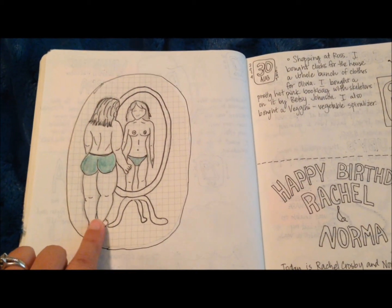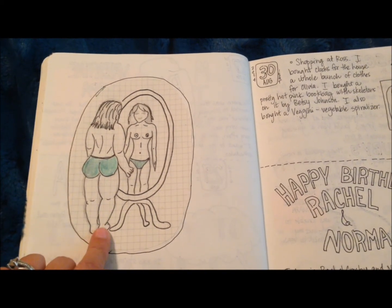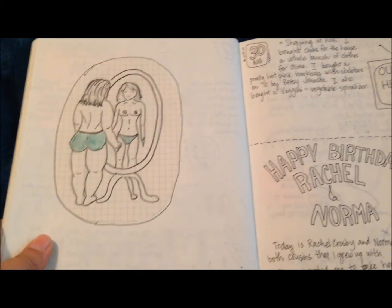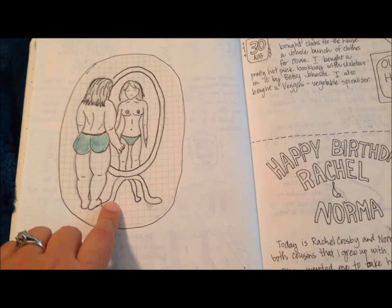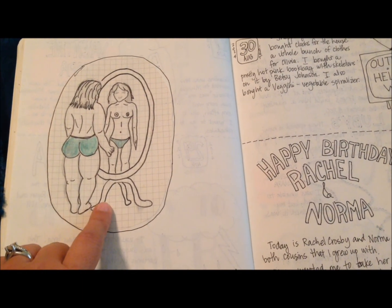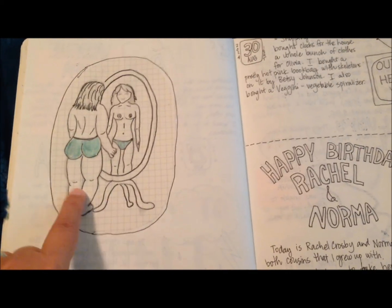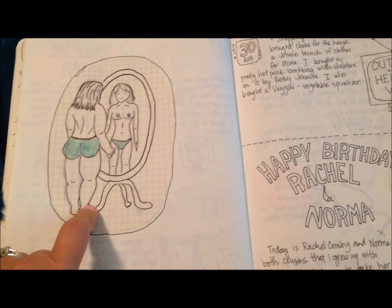I drew this in my brain dump, which has a lot of doodles, but this one I felt like I needed to cut out and transfer to this journal. It's me. I've gained some weight, but I didn't notice that I'd gained some weight. Every time I looked in the mirror, I still saw the skinny me. It wasn't until I weighed myself that I realized that I had gained some weight.